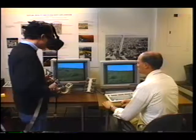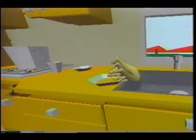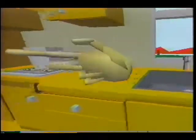The potential of virtual reality and telepresence in planetary exploration is very promising. And earthly applications derived from this research may become products we use every day.